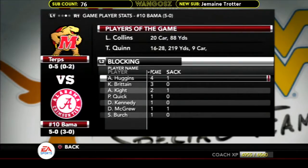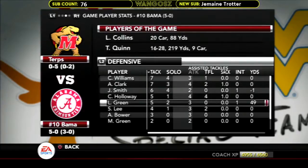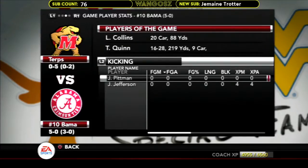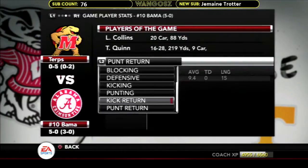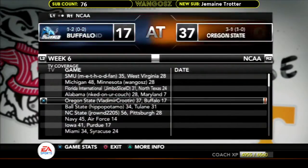3 sacks given up. Let's see, a pick for Smith, a pick for Green, 4 tackles for loss from Holloway. He returned his pick 49 yards. Didn't attempt any field goals. 41 yards a punt, which is nice. They did not return a kick all game, kind of rare. Average 9.4 return. We already covered this.